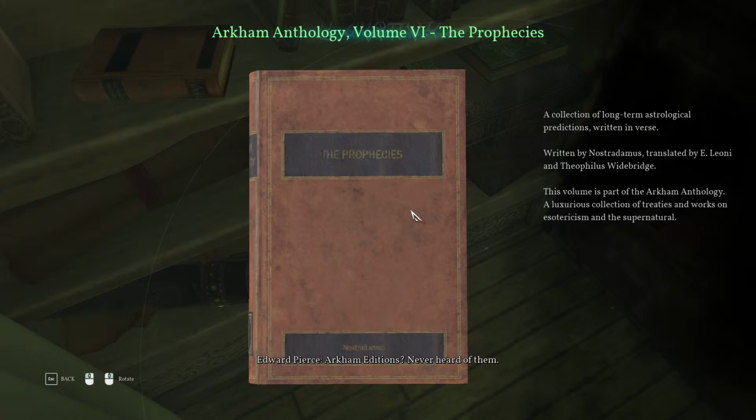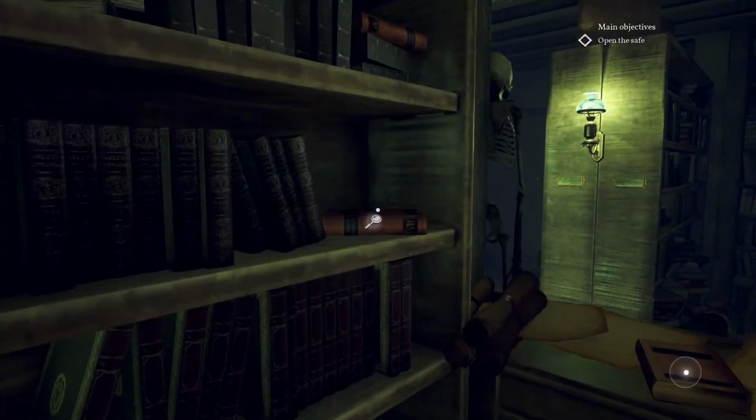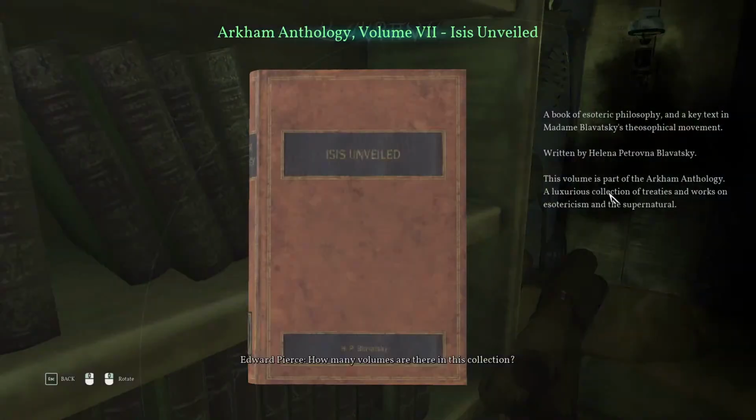A collection of long-term astrological predictions written in verse. Written by Nostradamus, translated by E. Longi and Tholopius Widebridge. This volume is part of the Arkham Anthology. How many volumes are there in this collection? Please stop. A book of esoteric philosophy and a key text in Madame Blavatsky's Theosophical Movement, written by Helena Petrovna Blavatsky.